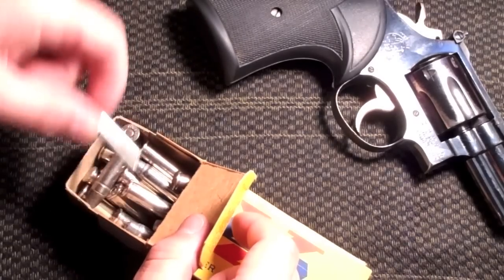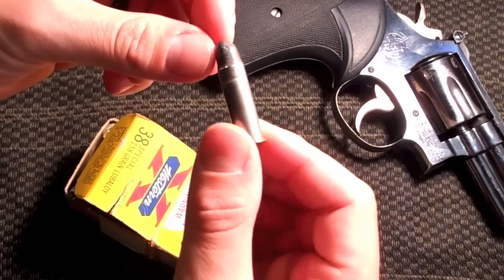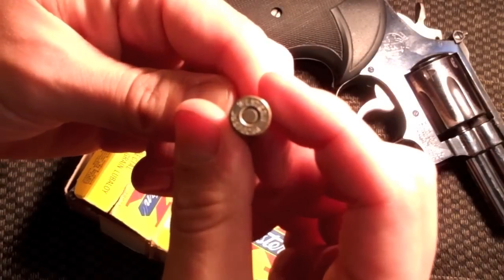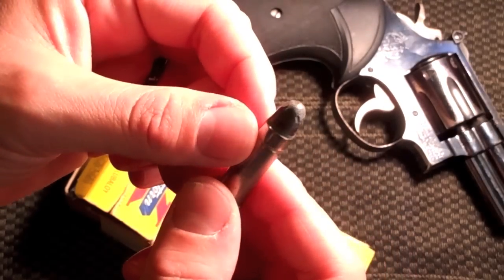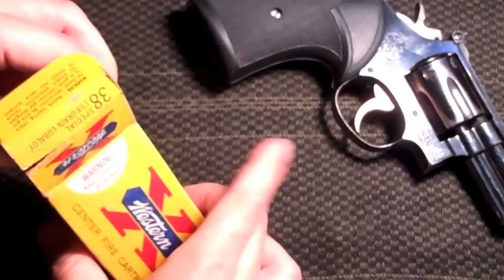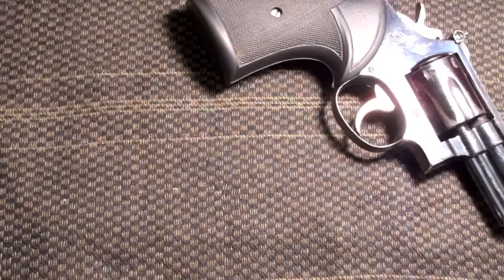That Lubaloy, oh, here it is right here. There's only one of these in the box. This is that Western X nickel plated casing. I don't know if you can see it there. Western .38 Special Lubaloy, and that is pretty dented up and dinged up. So that came with it. Probably not going to shoot this ammo. However, I did shoot some regular old .38 Special target ammo out of it, and it shot fine. The trigger on this is nice. I think it's had some work done to it.